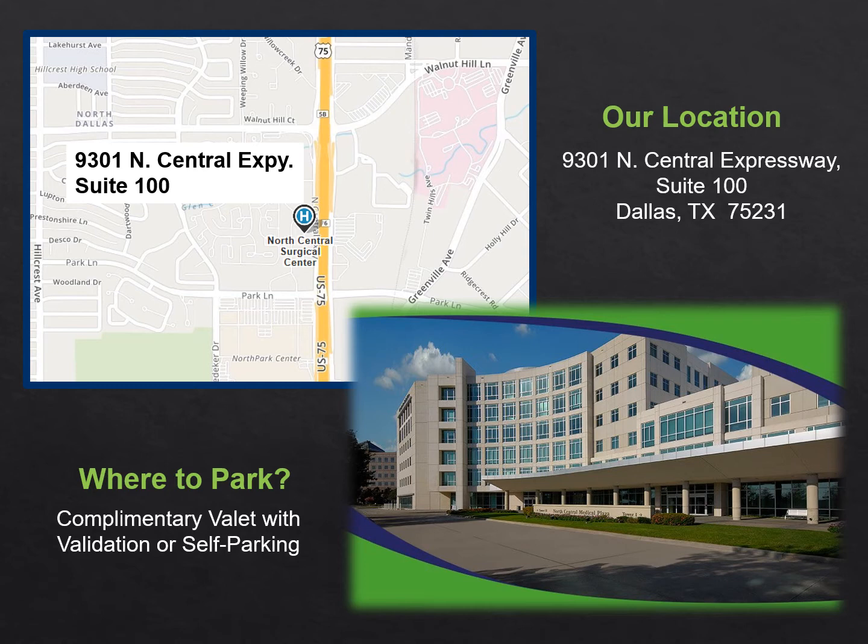In either case, once you make the turn into our parking area, drive under the overhang where our friendly valet is on staff to quickly and efficiently take care of your vehicle. Valet is complimentary with ticket validation, and you may also self-park on the surface lot or in the parking garage.